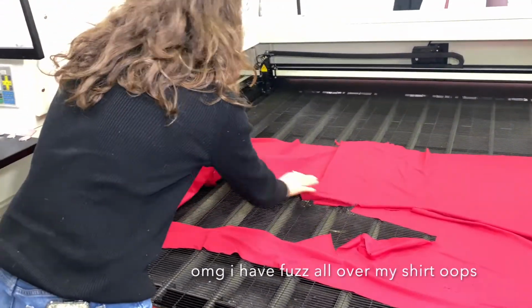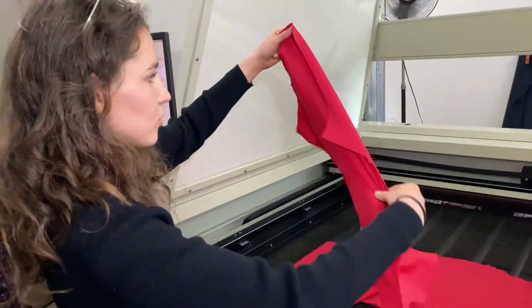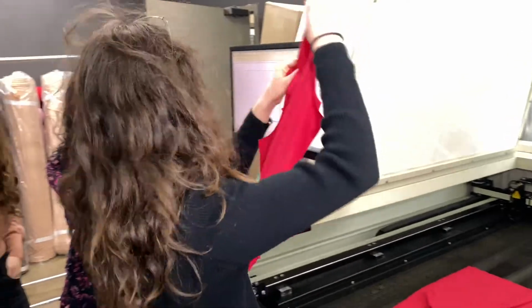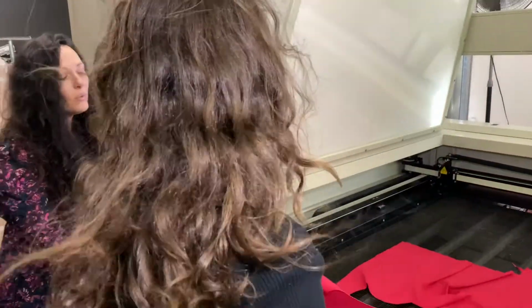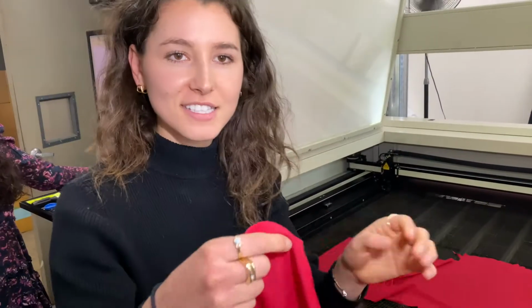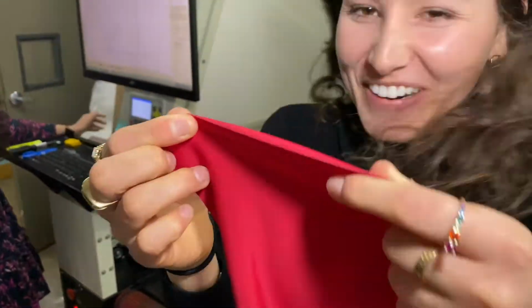So it's clean and crisp and notched beautifully. So cool. Where does this go after this? This goes to the sewers. This goes to production at the top. Or just samples. Oh, just samples. We only cut samples here. So this will go to samples after. Oh my god, look at this. It's so perfect.